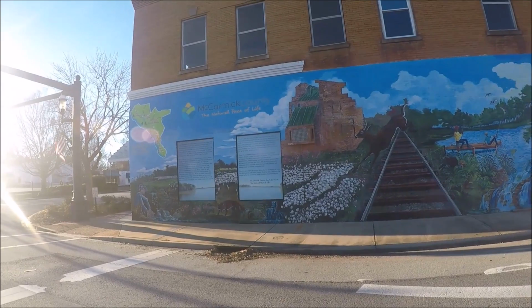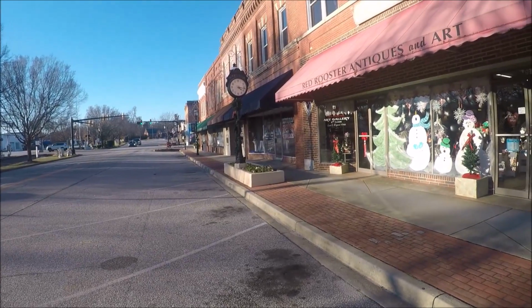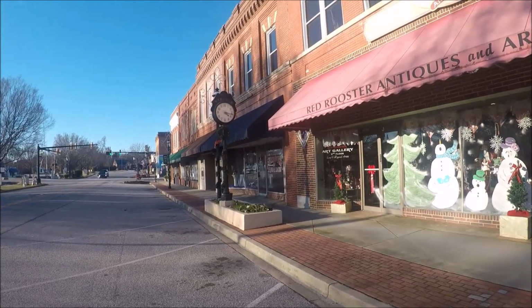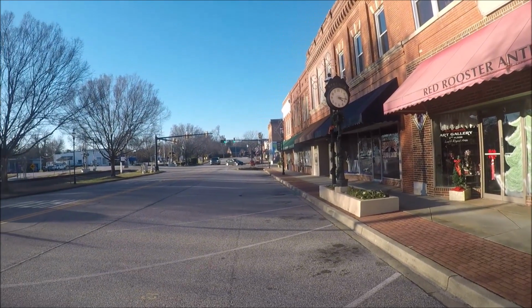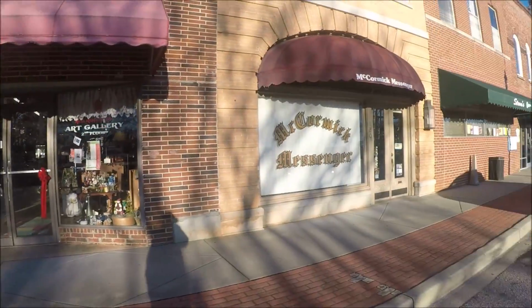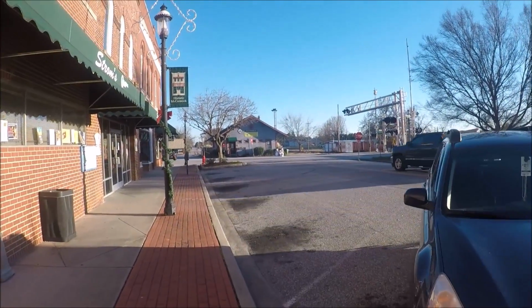Little town of McCormick. It's got a little bit of everything you want. Pretty nice. Downtown McCormick, South Carolina. Small town U.S.A. It's Christmas Eve, so everything's closed up, but got little shops along the road. I'm in the main section of downtown. Little train station over there, I guess.